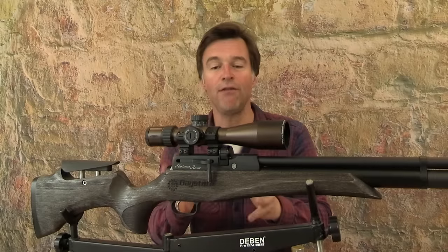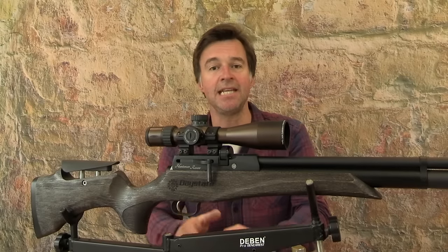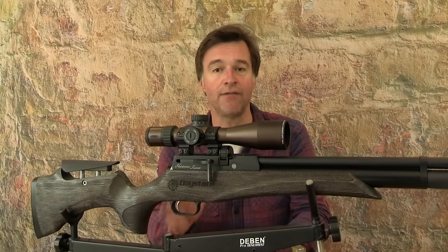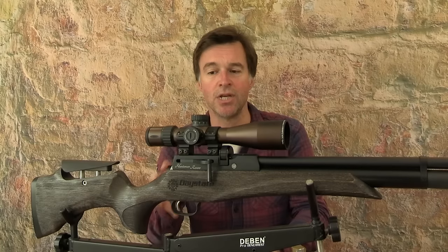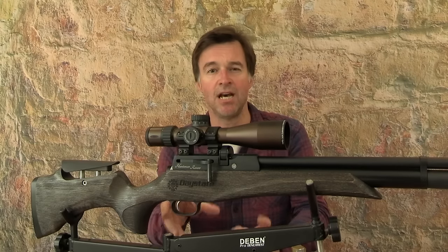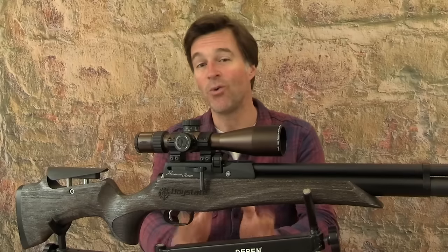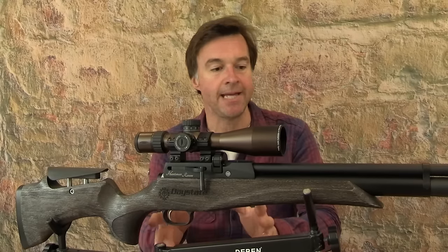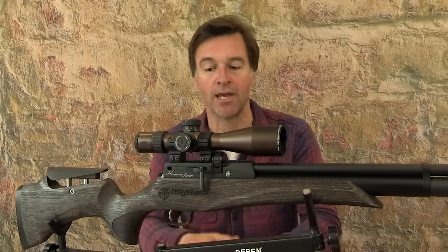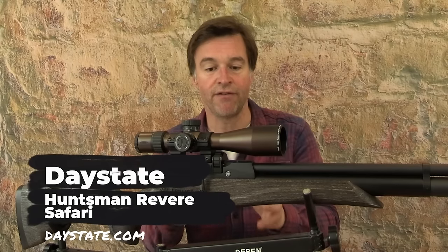Okay, so I've got a lovely little scope from MTC Optics here. It's the MTC Copperhead Safari F2, and very interestingly, this scope has been produced to complement the aesthetics of the popular Safari Edition airguns made by Daystate and BRK. Although I want to keep this mostly about the scope, I will tell you a bit about the gun that I've paired it with. Now, this is the Daystate Huntsman Revere Safari.